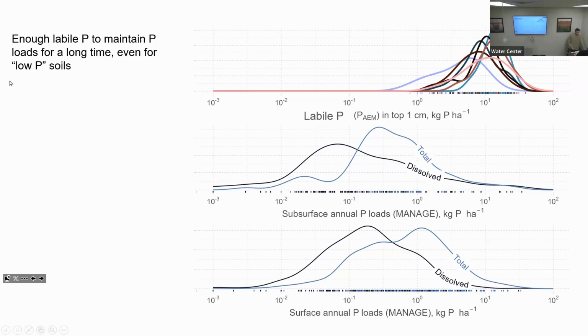So labile P, we're focusing on that quite a bit. If we express labile P in the soils in the project as a stock, that's what this top panel is showing. So just assuming top 1 centimeter of soil, a bulk density of 1.2 grams per cubic centimeter, this is what those stocks look like. So typically around 10 kilograms per hectare or more.